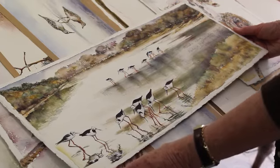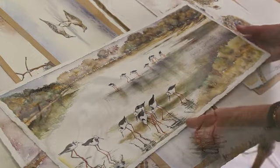These are white-headed stilts. Look at their long, slender legs.